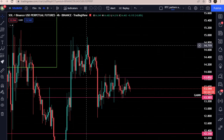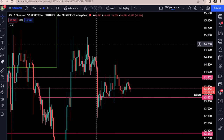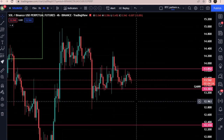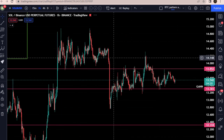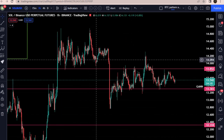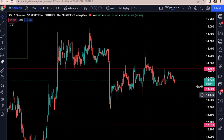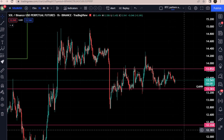So if somehow you can count this as a funny wave 2 or 1, 1, 2, 3, looks like an ABC to me. But this is on the 4-hourly. Of course, on the hourly, you will get maybe a different wave count. You could say this is a 1, 2, 3. And we have a very long 4. It's exceeding the time, I believe. Then we'll have a 5.